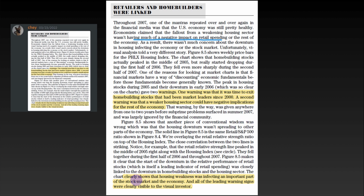He also highlighted down here clearly shows that housing weakness was infecting an important part of the stock market and the economy, and all the leading warning signs were clearly visible to the visual investor. And to be quite honest, I love being a visual investor because it's like a hack. It's like a cheat code, right?